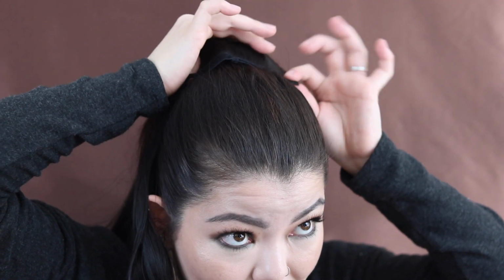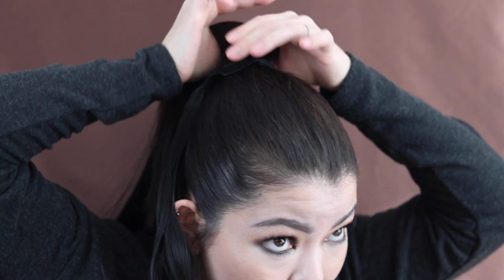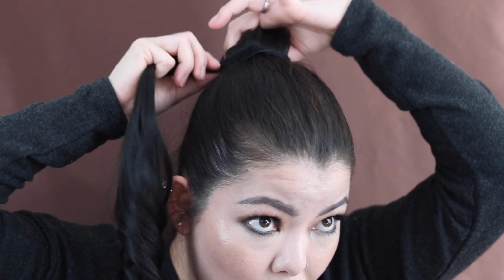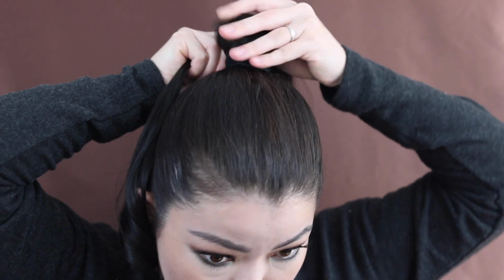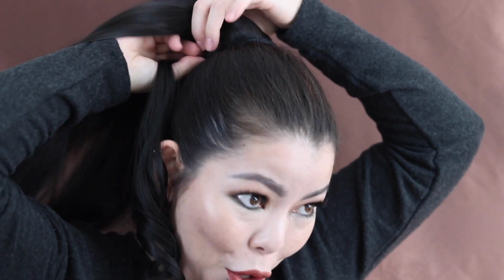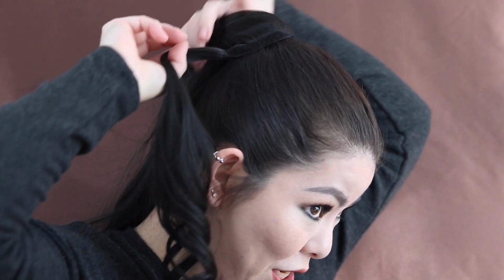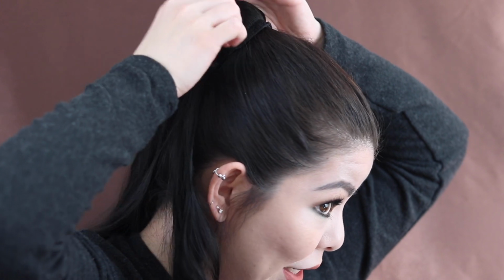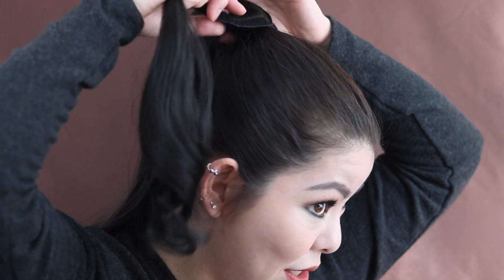So I'm gonna take this end here and kind of wrap it underneath. Then now I'm gonna take the pony with the Velcro here, and we're just gonna try to secure this thing. I cannot tell what is the hair extension and what is my real hair. I am struggling so much right now just to put the freaking Velcro on. Like this is tough, y'all.